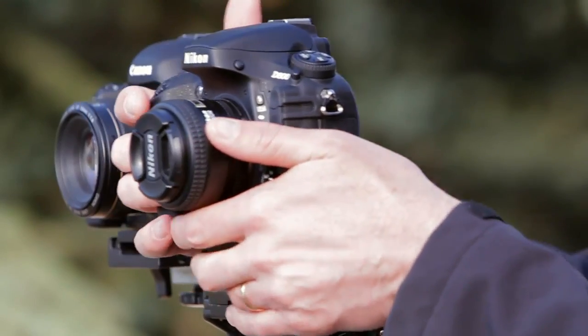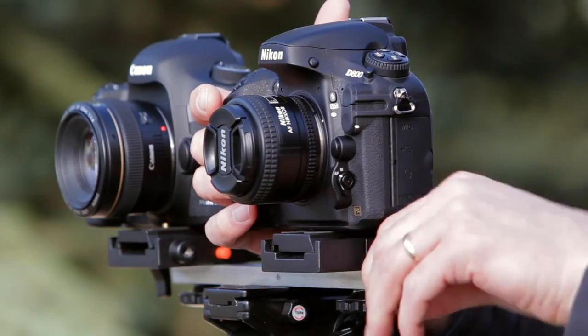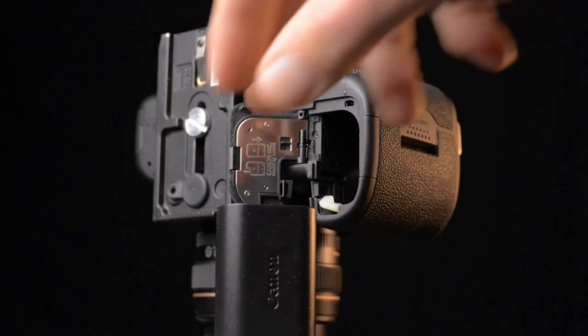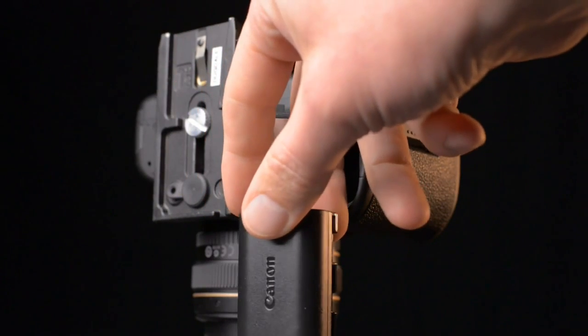I shot a lot with these cameras side by side for video, and I can tell you that the batteries last just about the same. It was surprising how similar they were. And they also could recharge about the same as well.